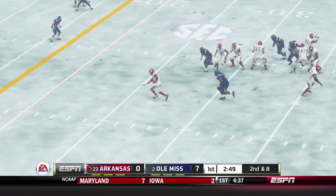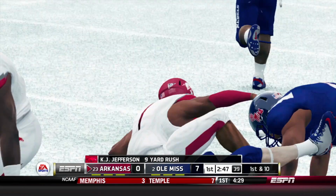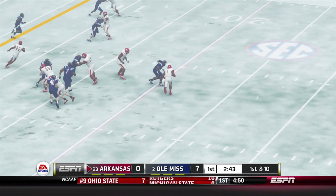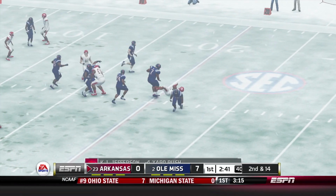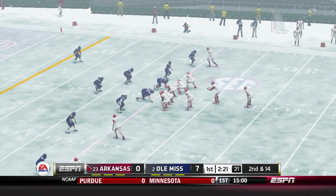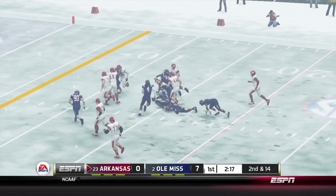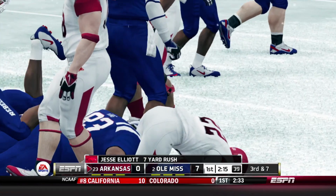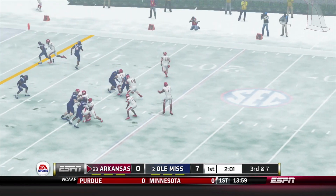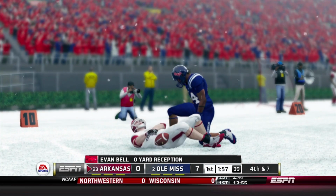He's on the run. Decides to tuck it in, and he's got space. Dives for extra yardage. And they get him in the backfield for a loss. Nice run there. Complete, brought down, nothing doing. Nothing going on that one.